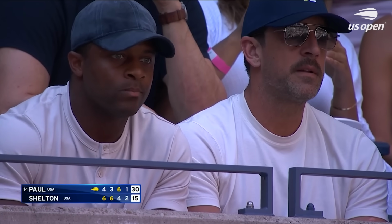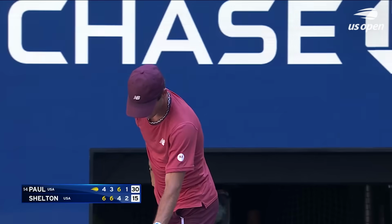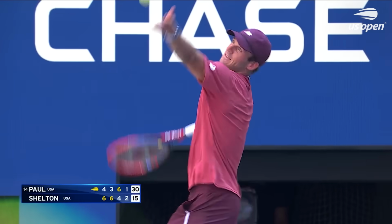Aaron Rodgers on the right, rocking a Tennis Channel hat.